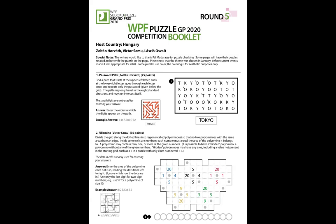I do want to mention that this will be me explaining how I personally solved the puzzle for the first time, which I recorded in a time-lapse video. It is by no means the optimal solving method, although that could be something to consider for the future. So without further ado, 2020 Round 5, Puzzle 1.